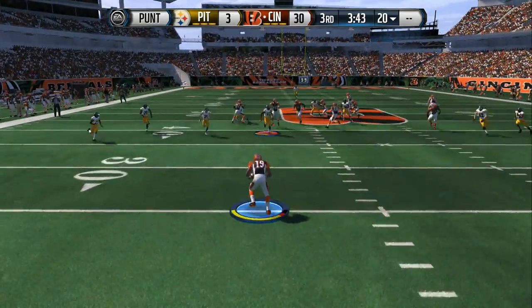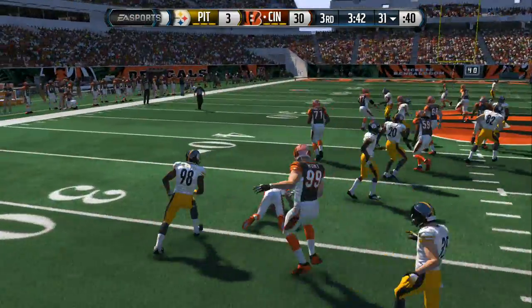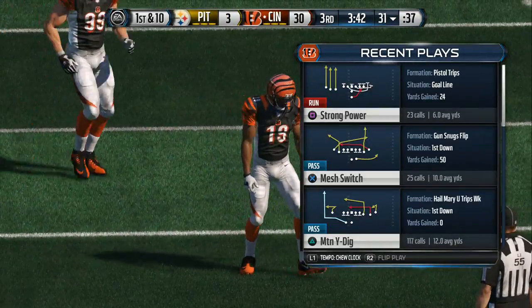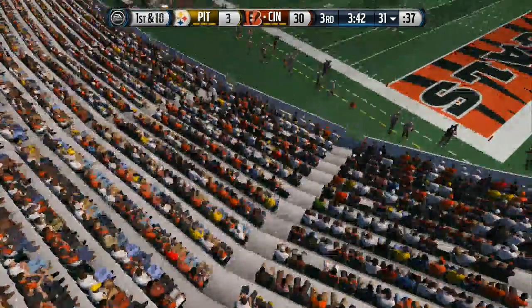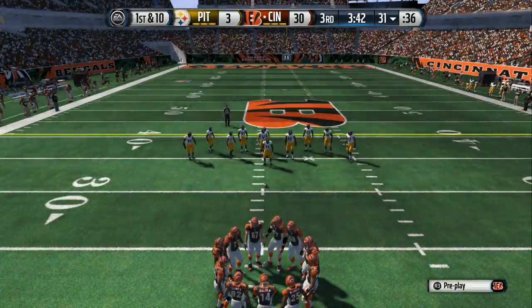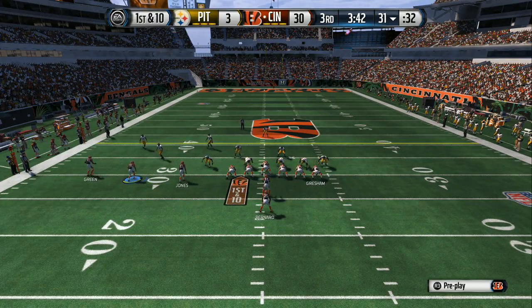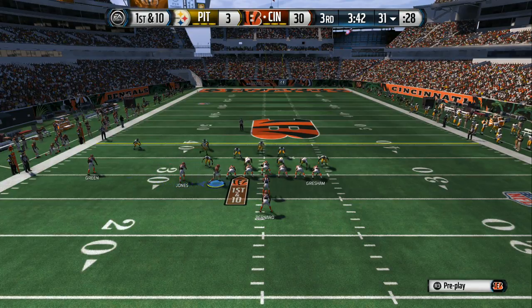Safety. Tate from the 20, and the tackle's made. The offense will start their drive from about the 31. They come to the line of scrimmage. First down. Dalton will be taking this snap out of the pistol. Here comes the wide receiver in motion.